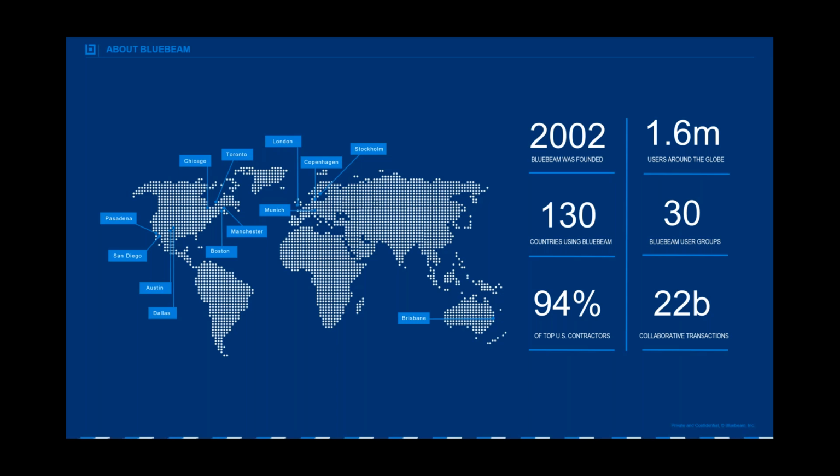94% of the top US contractors are actually using Bluebeam Revu. They have 1.6 million users around the globe, and there are 30 Bluebeam user groups, which fortunately I am a part of 2 currently, the Portland bug and the C bug, the Seattle bug. And there have been 22 billion collaborative transactions recorded. That's amazing, but it shows you the use is there and it's growing.